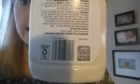Anyway, regular ranch, I just have this one brand, and some of the ingredients here you can see. Soybean oil is a really common one. We have high fructose corn syrup. We have some modified food starch. We have some preservatives like sodium benzoate, potassium sorbate.